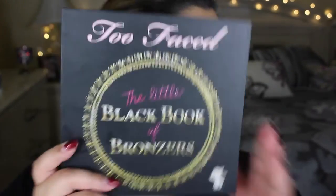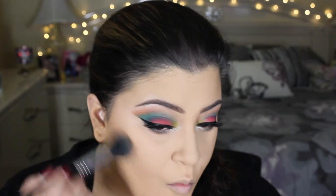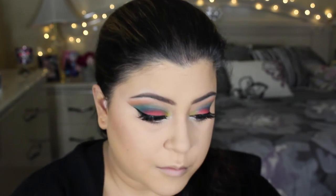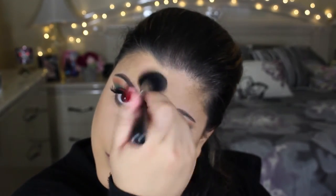Moving on to my face, I'm going to be using the Too Faced Little Black Book of Bronzers and taking Milk Chocolate and Chocolate Soleil Bronzer. And I'm going to be bronzing up my face, not necessarily contouring because I don't want too harsh of a contour going on because all of the talking is going on the eyes. So I'm just going to warm up my skin and bronze all the areas of my face.